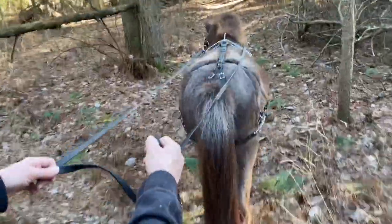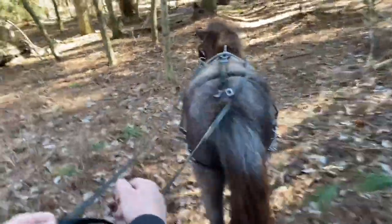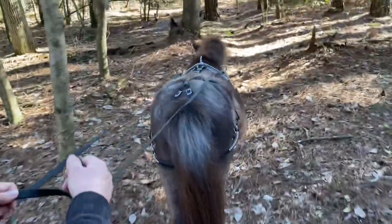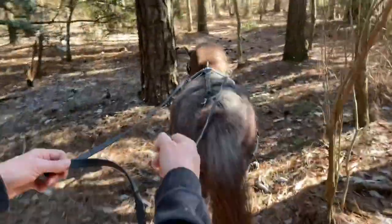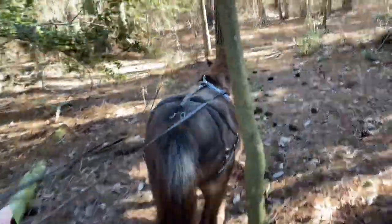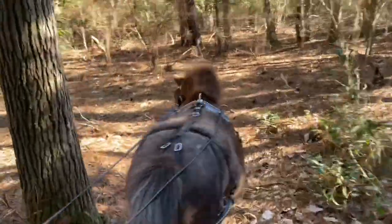Don't see any animals in here. Sometimes things will run out. Sometimes we've had turkey and we have fox. We have red fox. I can't remember if we have gray fox, but I know we have red fox in here. Possums and raccoons, and we have a few bald eagles that nest up in the trees. Sometimes we see them and sometimes we don't.